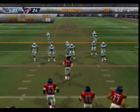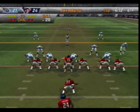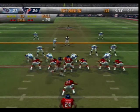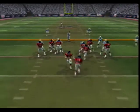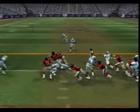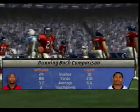First and 10. Williams in the backfield. Johnson goes in motion. Hand it off. Chris Holman was the man to bring him down. That's his third tackle. 8 yard gain.